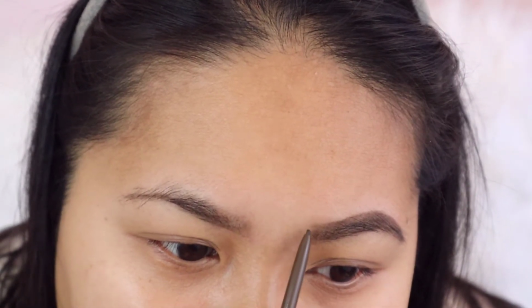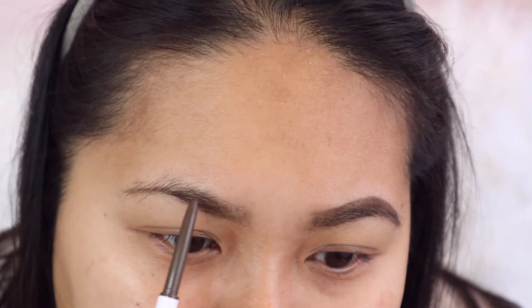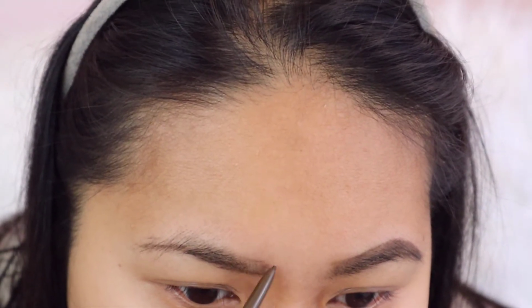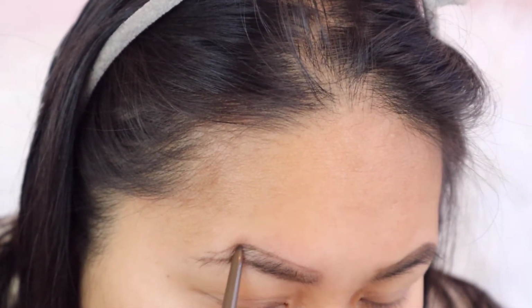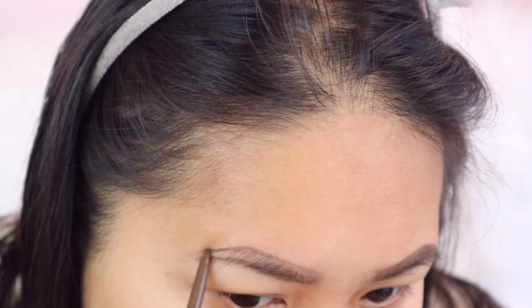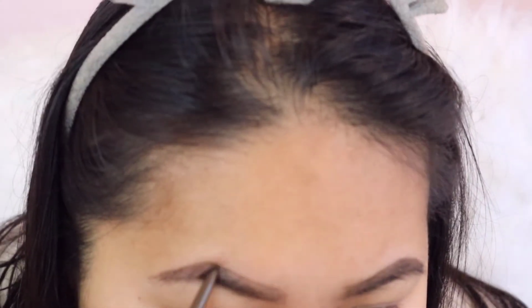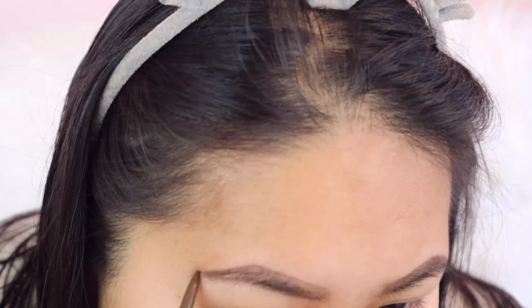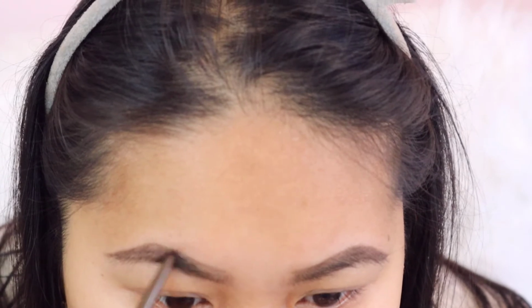Now shaping the top. What I like to do to get this to match is kind of fake draw, like pretend to draw a line in between, and then start here as far as how wide this brow should be. It's a good little trick. I'm outlining my natural shape.